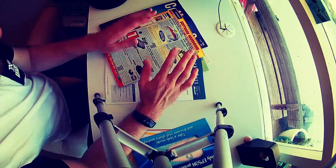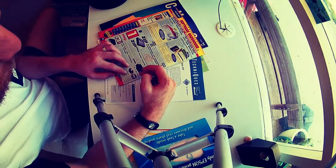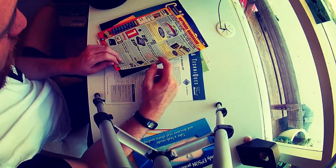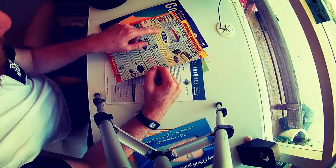And here you have your disk drives. And here you've got Zip and Jaz disks. So I've never heard of those either. Different kind of storage, I guess, to a floppy disk or a CD.